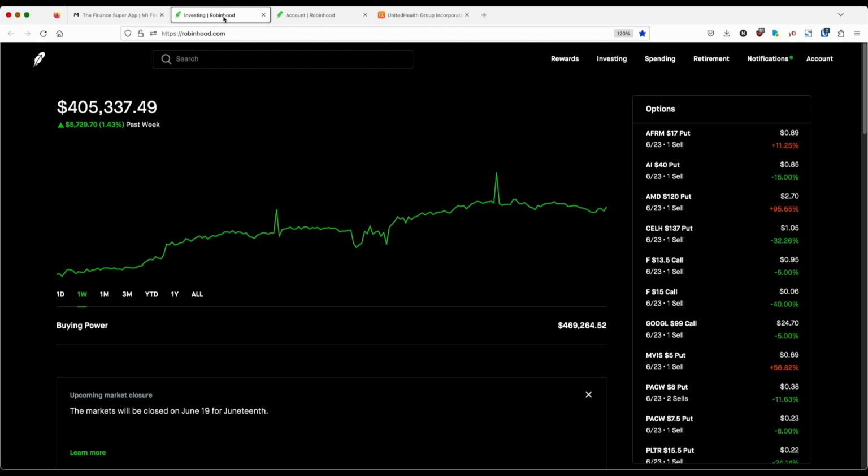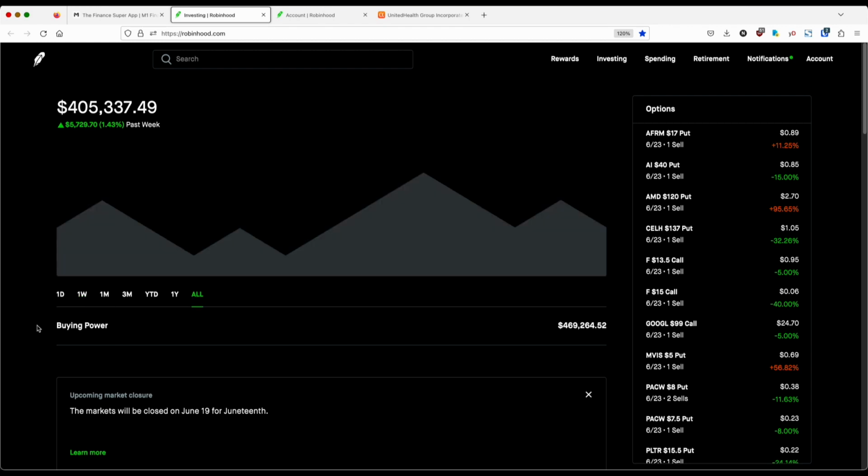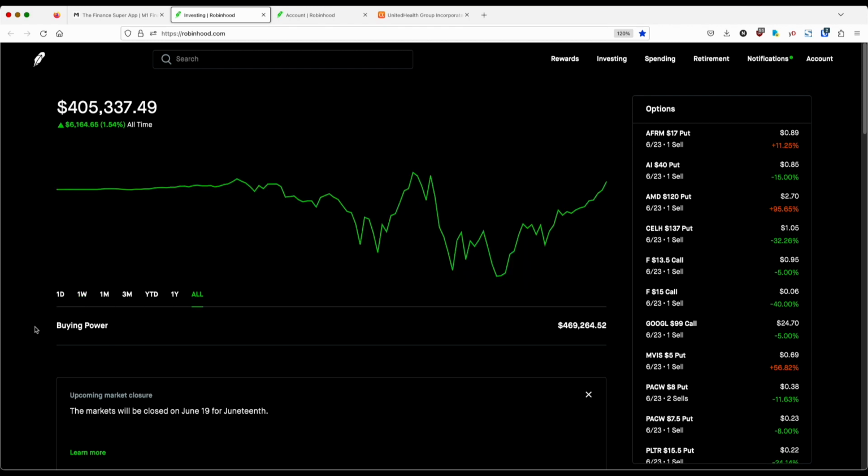Starting off with Robinhood. This week I saw a gain of 1.43%, otherwise $5,700. I am excited to announce that for the first time in 2023, my all-time value of my portfolio is in the green. That's right. If you guys remember when I first began this series back in December of 2022, my portfolio was significantly upside down and in the red.